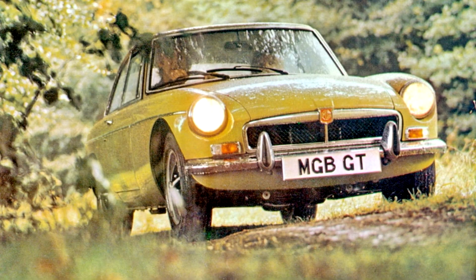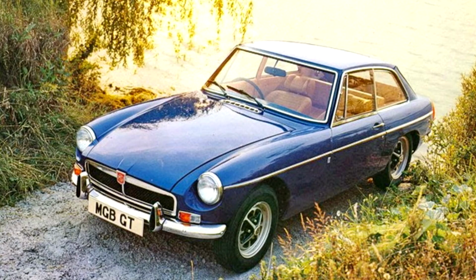However, the powerful 180 bhp, 134 kilowatts, engine used by Costello for his conversions was replaced for production by MG with a more modestly tuned version producing only 137 bhp, 102 kilowatts, at 5,000 revolutions per minute.